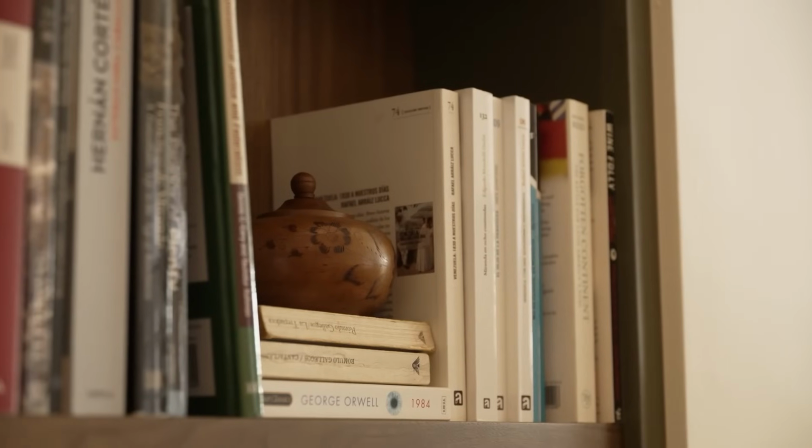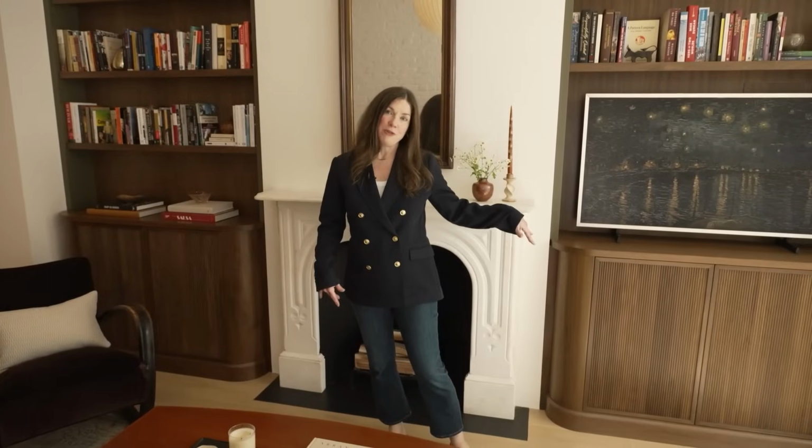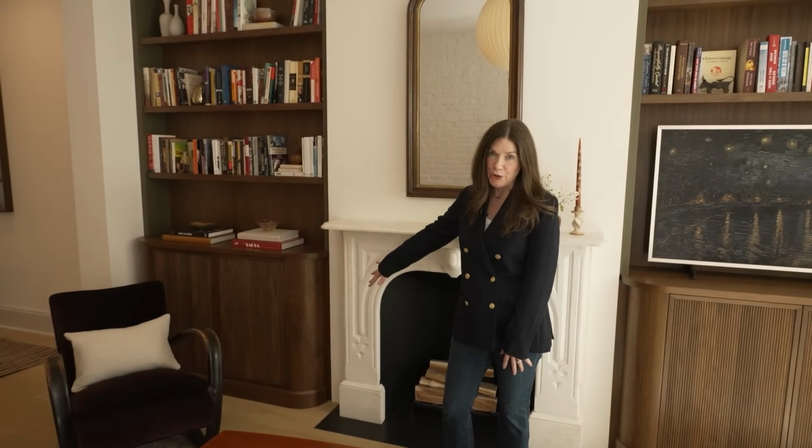Yeah, this side, same situation. We don't have our TV on this side, so you might have noticed over here we have our Frame TV. So it's not quite the focal point in the room, but this is where we sit and hang out and watch TV. This side is more just book storage, and again, additional storage below.